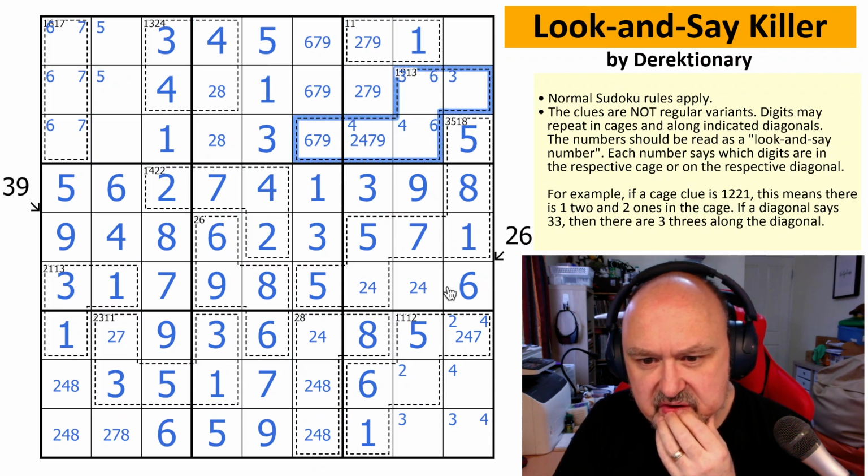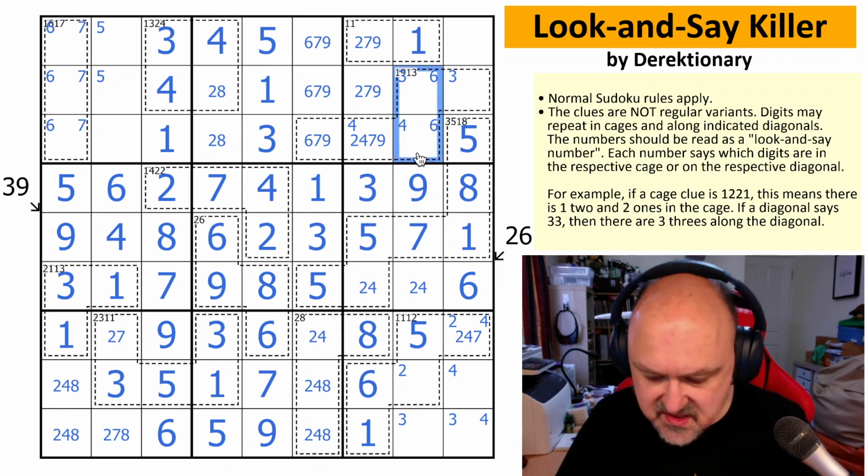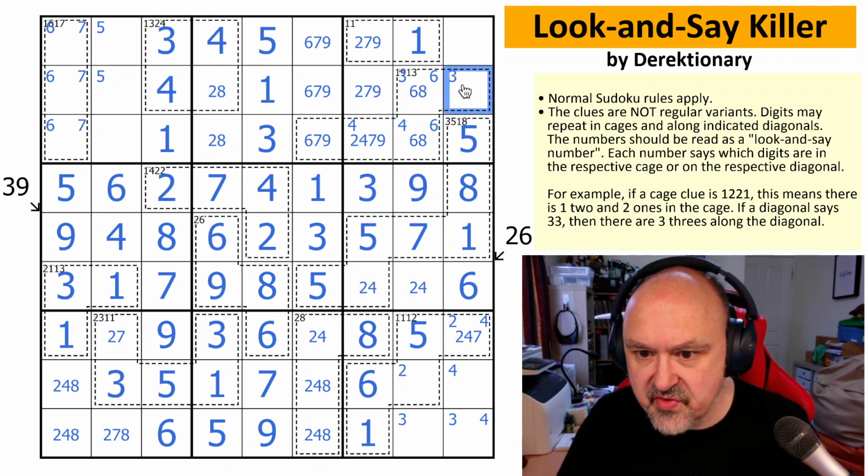This feels very strange. 2, 4, 7, 9. I've got to put a 6 in here. Hang on, I've still got to put an 8 in this cage. This has to be a 6-8 pair, because 6-8 and 6-8, looking in, this is a 6-8 pair. So this has to be the 3. It's the only place I can put it in that cage.